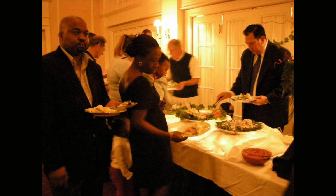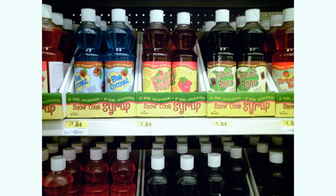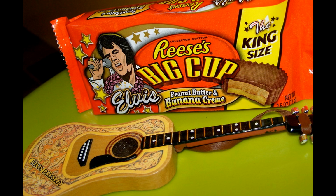In conclusion, the chemistry of food is a fascinating and complex subject that affects our health, well-being, and enjoyment of life. Proper nutrition and a balanced diet are essential for good health and physical activity. Understanding the chemistry of flavor can help us appreciate and savor the food we eat. Being aware of food additives and preservatives can help us make informed choices about the food we consume.